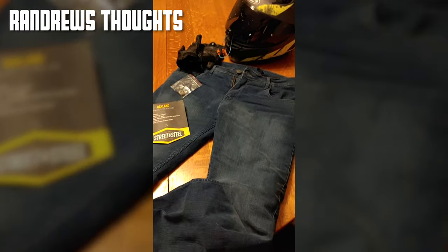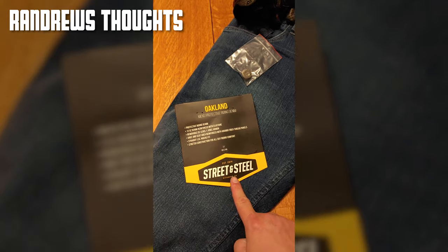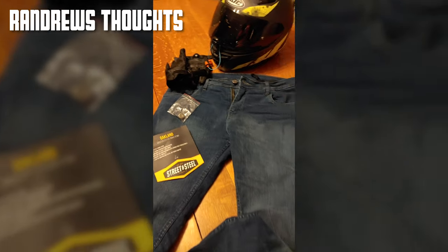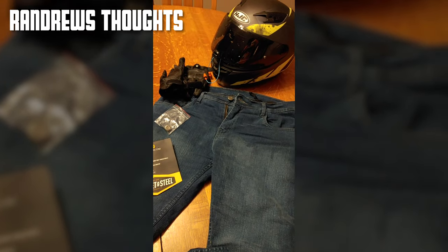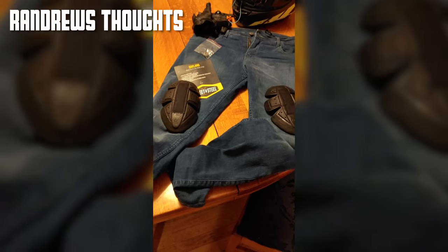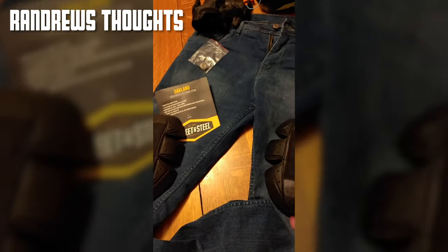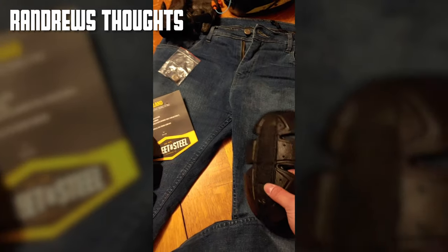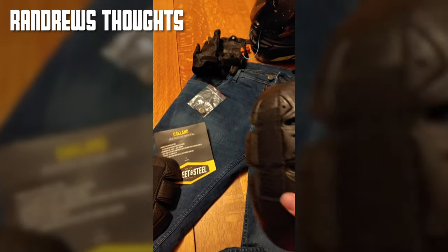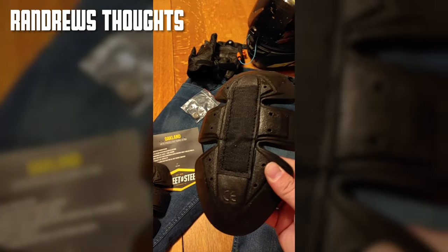Hey guys, this is Randrew from the Chase on Two Wheels Discord, and I won the Oakland Street and Steel riding jeans. I got them and I've been riding them for a little bit. And so I've got a number of things that I wanted to go over that are good and bad. First bad thing I wanted to go over about the jeans is these knee pads. They're pretty nice knee pads, but they seem really clunky when you're at work or walking around to have these in front of you. Also, when you're riding, they tend to block airflow and make your knees all sweaty, especially on warmer days.